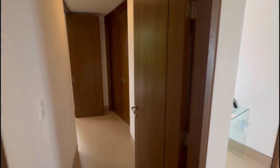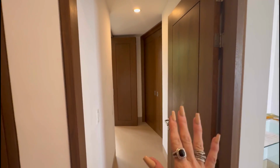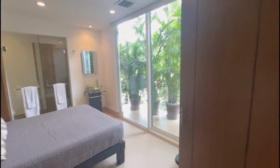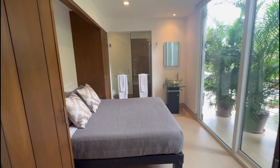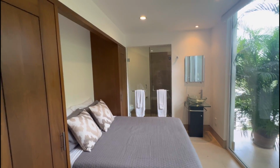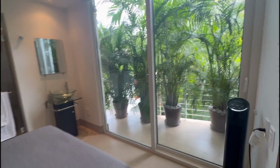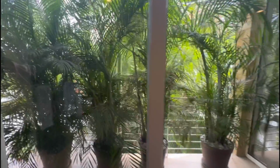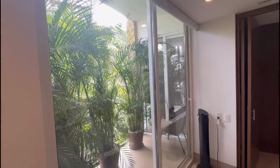I'm going to take you into the hallway now. So you've got one door here. To the right you have one bedroom, to the left you have one bedroom. We're going to go into the bedroom on the left first. You can see you've got a balcony out here. This balcony actually connects to both bedrooms, but because they have all the palms here, you've got a very private view.